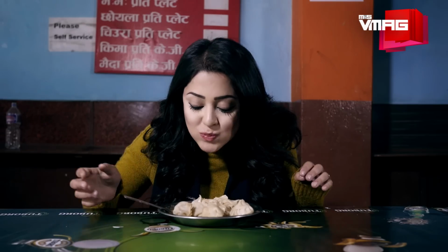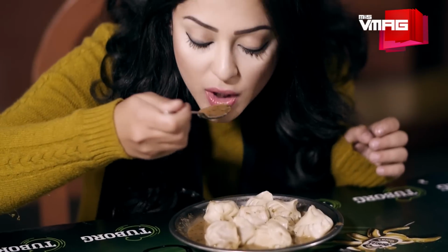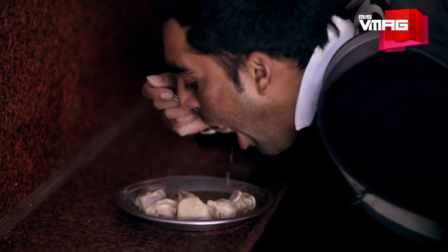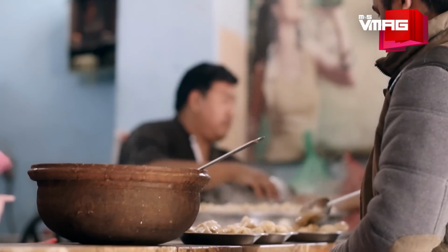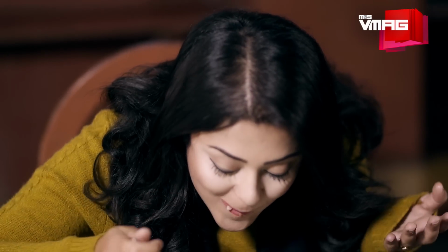Since this dish is popular among the Newar community of Kathmandu Valley, one prevalent belief is that Newari traders brought momo techniques from Lhasa, Tibet. However, the momo has since evolved to suit the Nepali palate.